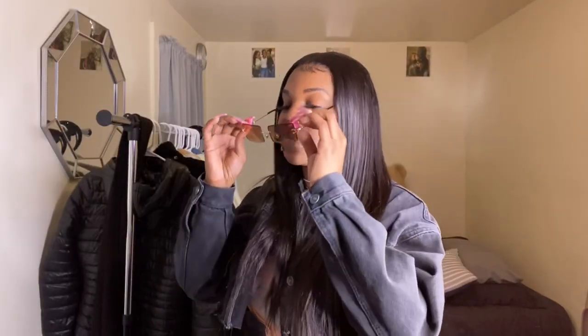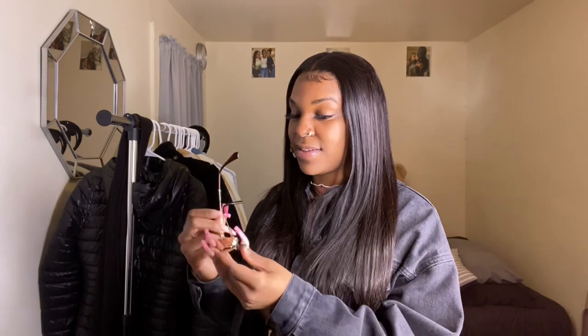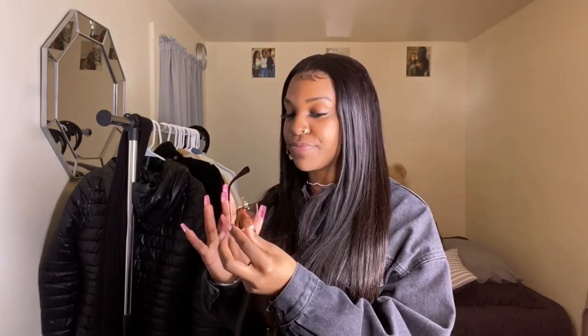But yes, the quality on these is so far good. They don't feel weak at all. They don't feel like they'll break if you drop them once. None of that. They got every color in these. The details on.